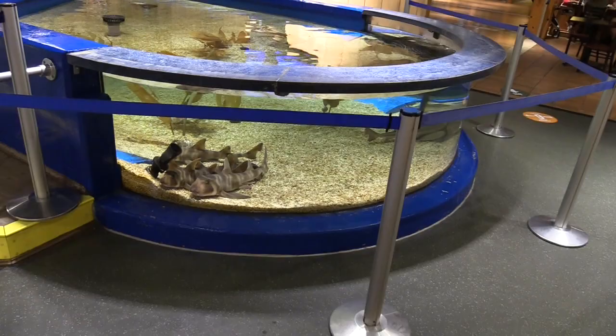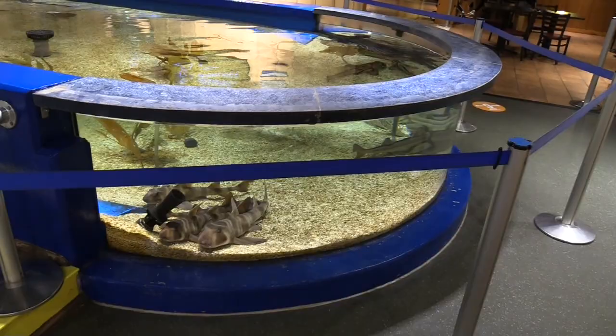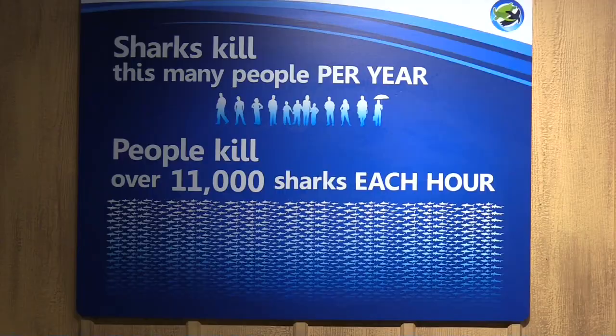All right, so I did manage to touch one of the sharks. Majority of them are in too deep of water, unless you want to get your shirt wet trying to reach for them. And this is the truth right here.